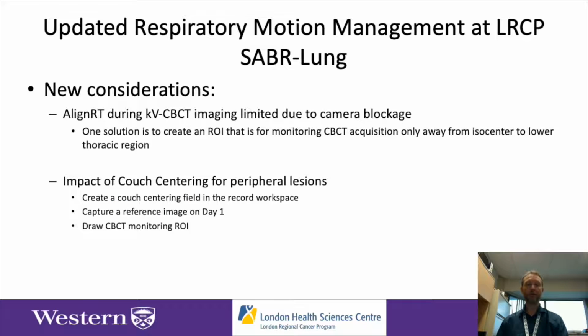We also have to consider that cone beam CT imaging is limited due to the blockage of the camera systems during the CT acquisition. So one solution that we found was to create an ROI for monitoring the CBCT acquisition only, that may be further away from the isocenter toward the lower thoracic region.